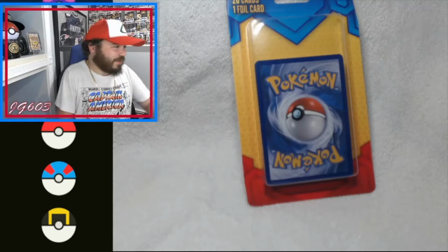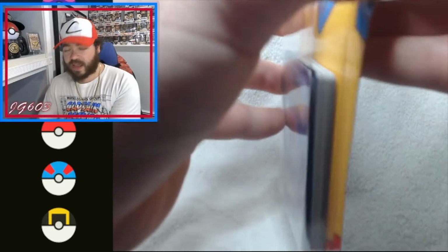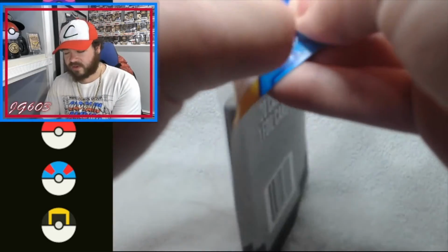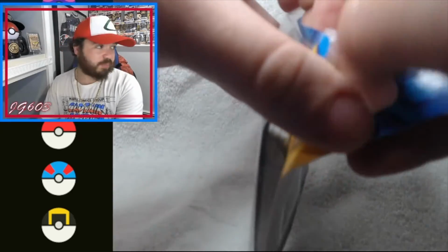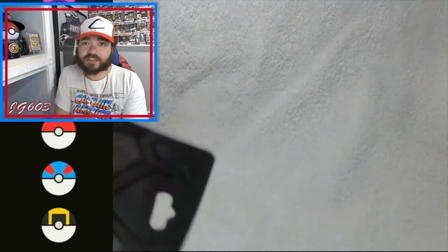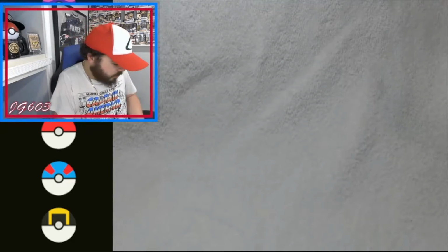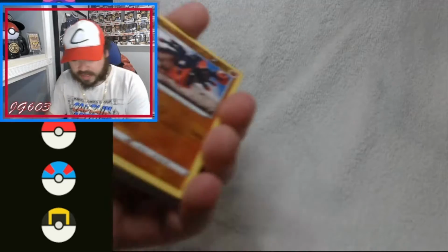All right, let's get into it, guys. Let's get right into it here with one of these terrible mystery packs. I've never seen any good pulls in these for myself or anybody else, but I feel like when I see them, I owe it to myself to at least give it a shot. You never know. Maybe one of these days we pull something vintage. Probably not, but we're gonna take a shot anyways.